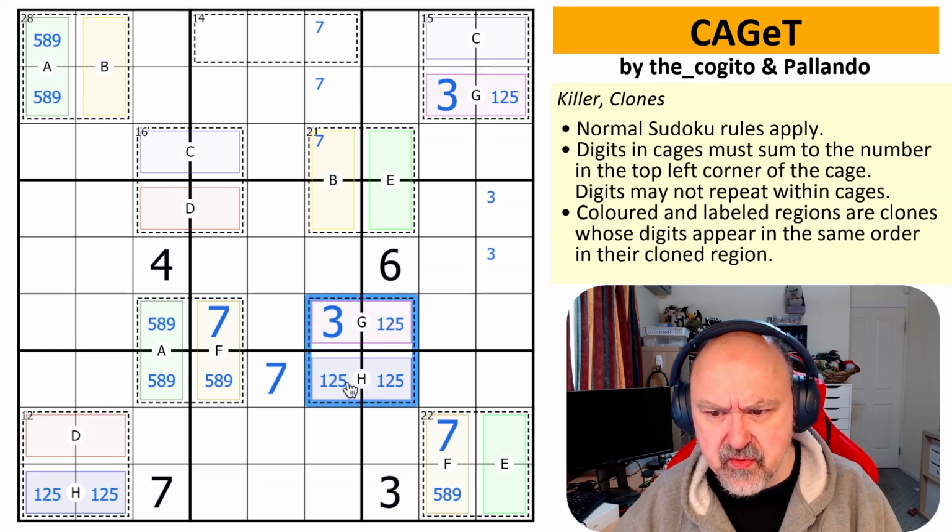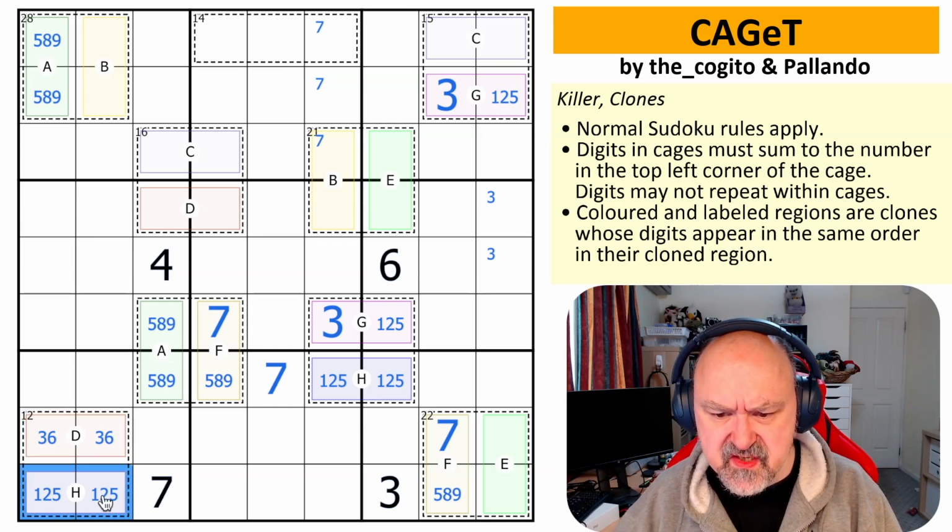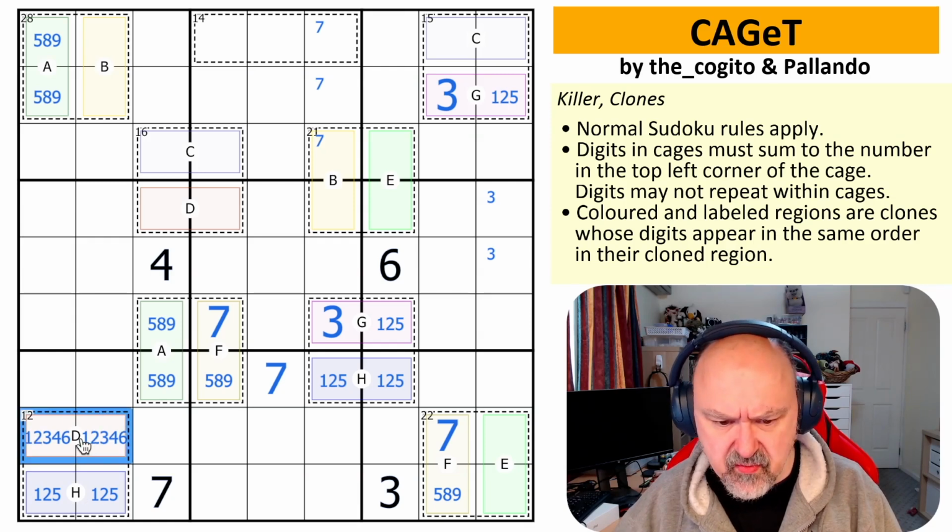These are 1, 2, 5. But I don't know the makeup of this. It has to have 2 of 1, 2, 5 in it. But this could be 1, 2 with 3, 6 here. Or if this is 2, 5, this is 1, 4. Or if this is 1, 5, this is 2, 4. So there's just too many options. These are from 1, 2, 3, 4, 5, 6, basically.